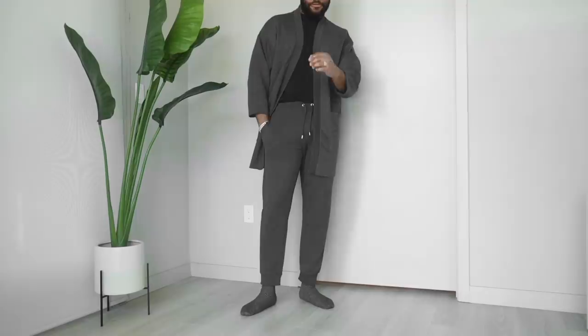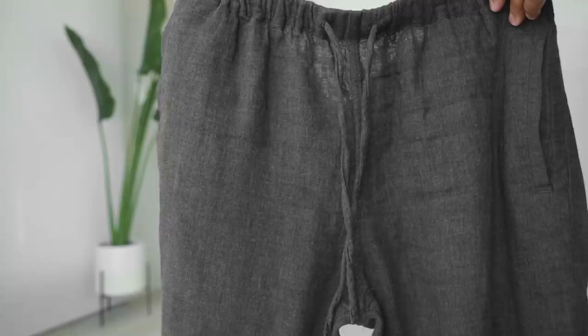Now next up, we have COS. These are their cotton flannel trousers. They're gonna run you for about $99. You have an elasticated waist there with a drawstring, 2 slant pockets in the front, a pouch pocket in the back.